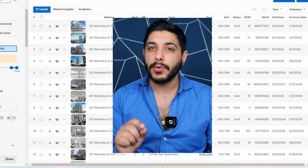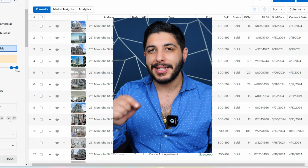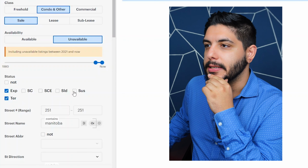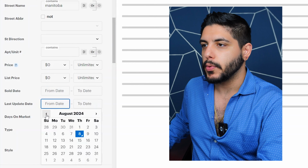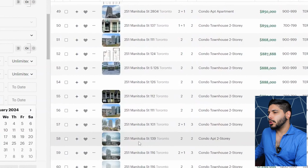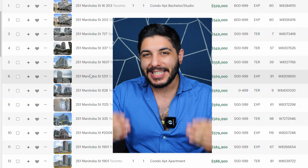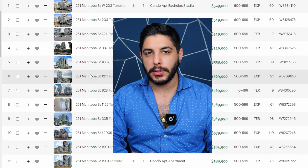But when we take a look at how many units have actually terminated so far this year or suspended in this building, this 21 sales takes on a new complexion. When we take a look at the unavailable and expired, terminated, and suspended from the same point in time, we'll go to January 1st once again. We see a total of 60 results. That's right. That means in a roundabout way, so far in 2024, there has been 60 listings that have either been terminated, suspended, or expired in this building, 251 Manitoba.